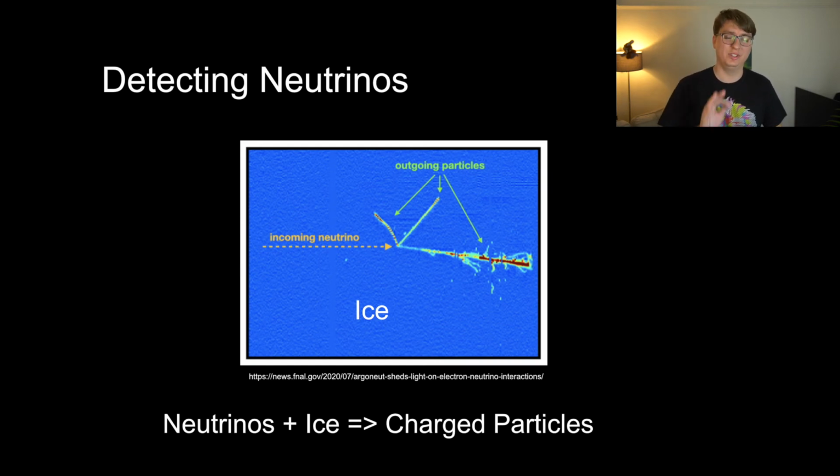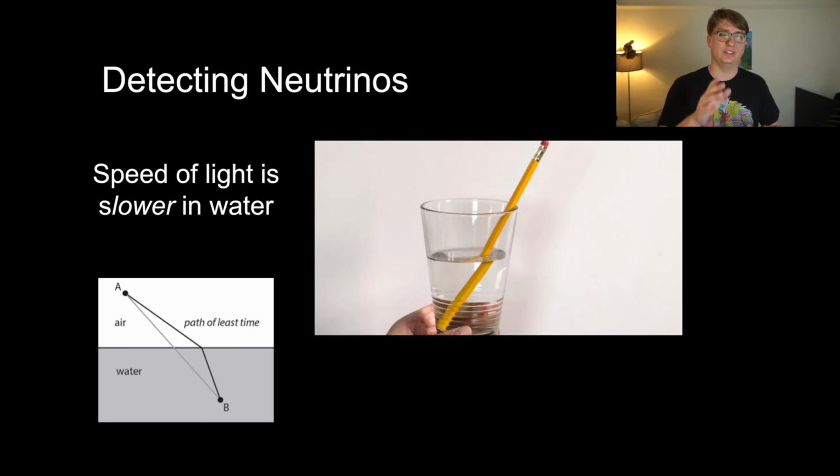They're actually moving really close to the speed of light in a vacuum. And some really interesting effects are going to happen because it's moving so fast. So something we need to note first is that the speed of light is slower in water and therefore in ice due to stuff getting in the way. So when light's going through, it has to essentially bounce around. There's stuff in the way. It can't move as fast as it would in a vacuum.